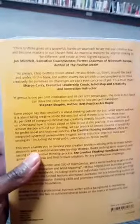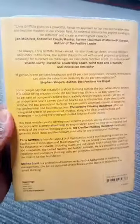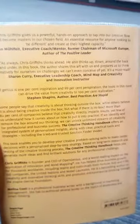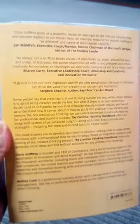Look at the back. This is the synopsis at the back. I don't read all of it, but there's a quote from people. Chris Griffiths gives us a powerful hands-on approach to tap into our creative flow and become masters in our chosen field, an essential resource for anyone looking to be different and create at their highest capacity. Melanie Costi is a professional business writer with a background in marketing management. She has co-authored several books on the topics of leadership and smart thinking.